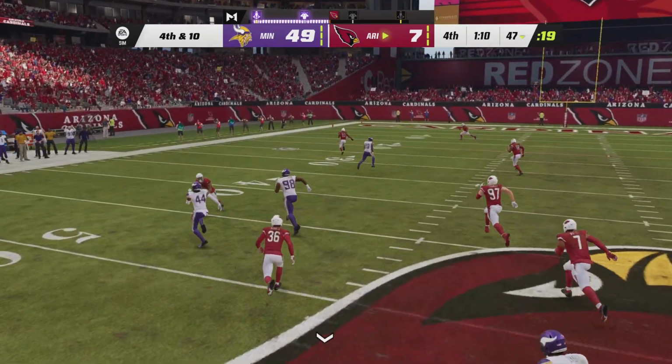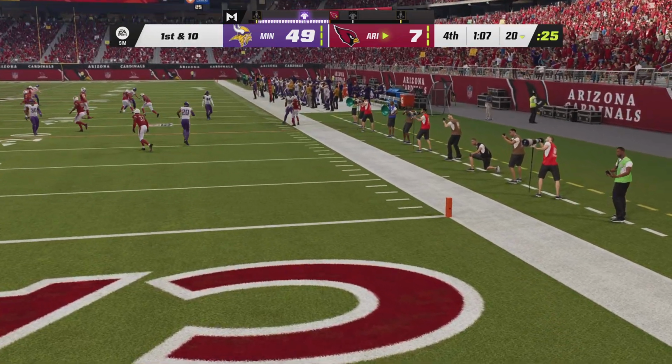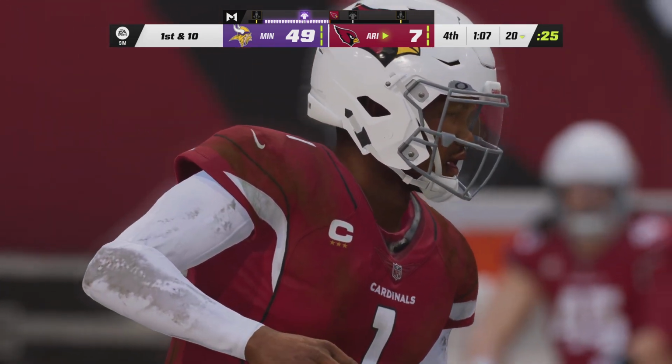His first punt, 48 yards. This one looks equally as good. And he couldn't get it to check up. That kicks all the way into the end zone for a touchback. And the Cardinals getting set to trot out there now.